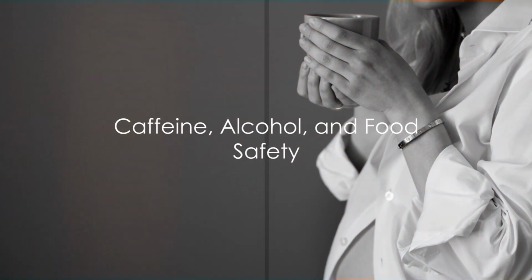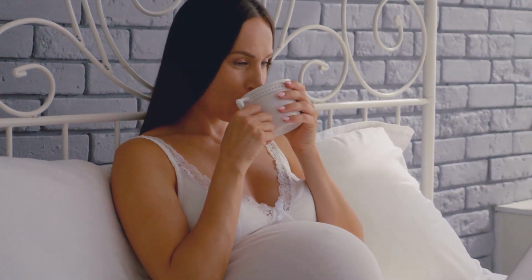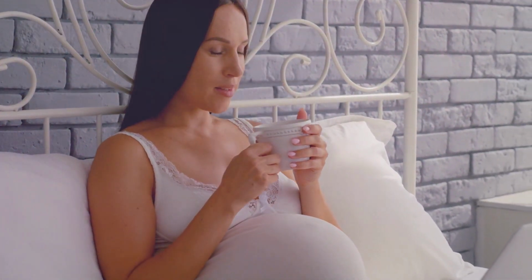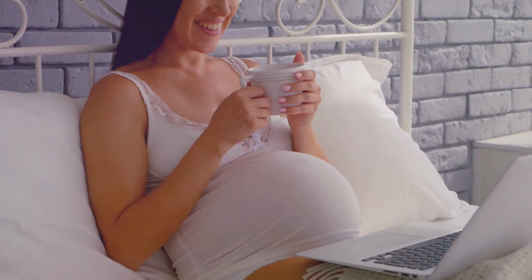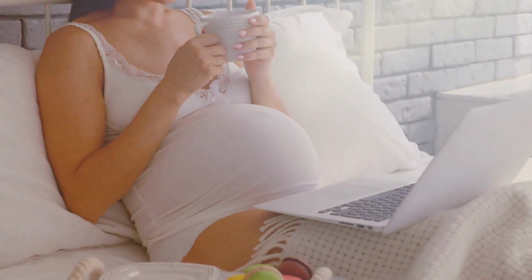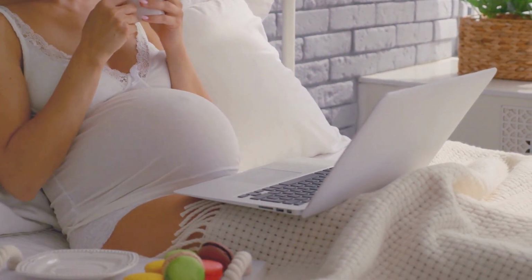Limiting caffeine and avoiding alcohol are paramount during pregnancy. Consuming too much caffeine can negatively affect fetal growth, so it's best to keep your daily intake to a minimum. As for alcohol, it's a no-go zone while you're expecting. Even small amounts can potentially harm your baby, so it's safest to abstain completely.